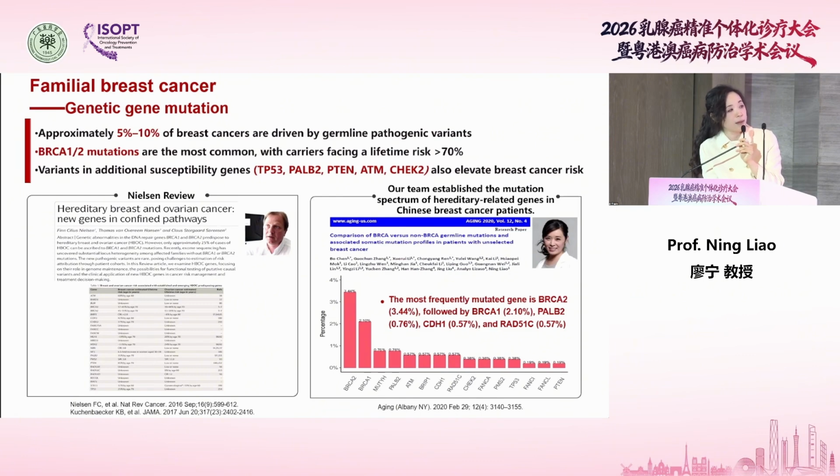And RAD51C is 0.57%. This is our finding, and so we could find that there is a difference between the Chinese population and the Western population in the germline gene mutation.